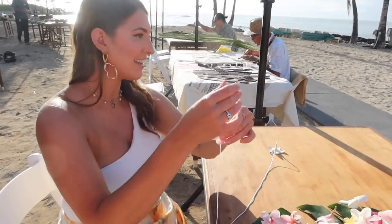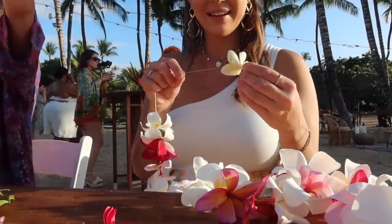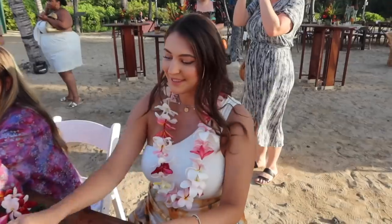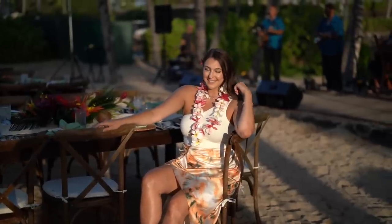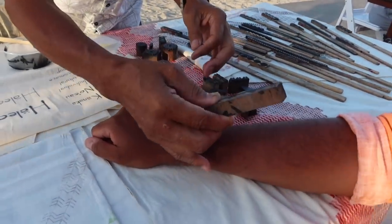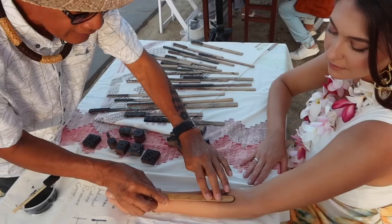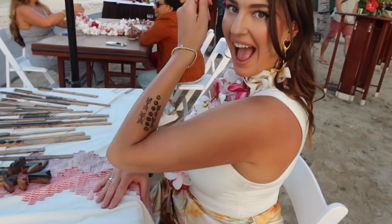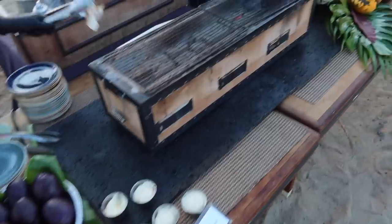If you were wondering how they were made. All right, so double this. Makes it easier for people to. Yeah. I love it. Wow, look at this.